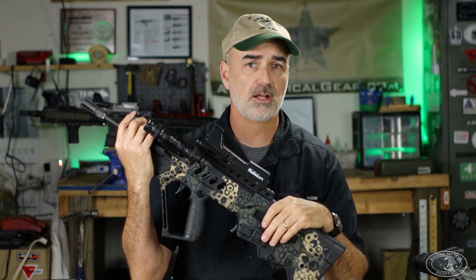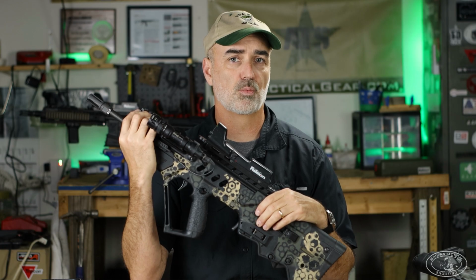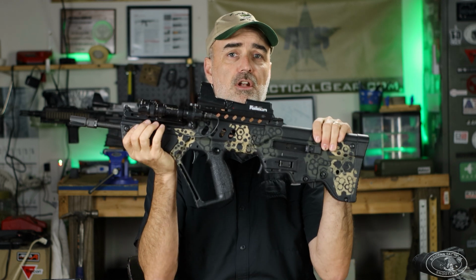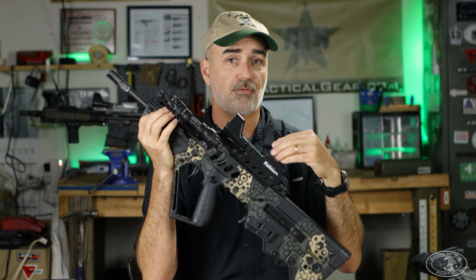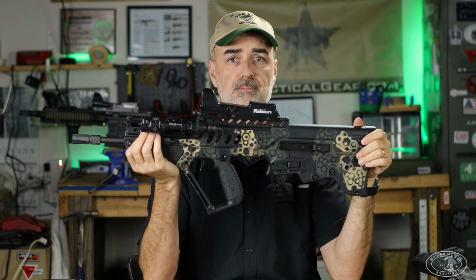If you check out this flyer here, you can see the barrel clamp and the handguard mount. They have one mounted to an AK with a Weaver style, a pistol. If it has a Weaver mount, it was adapted to work with that. Again, this Picatinny rail model or the Weaver model will work with Picatinny rails, or most rails that are out there.